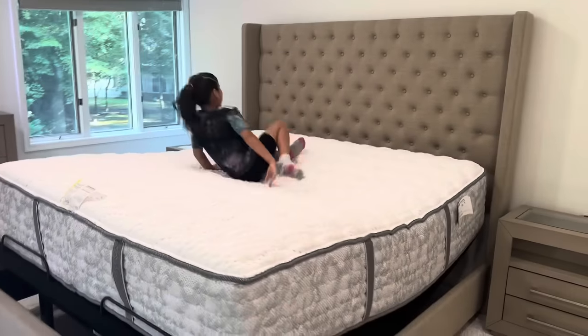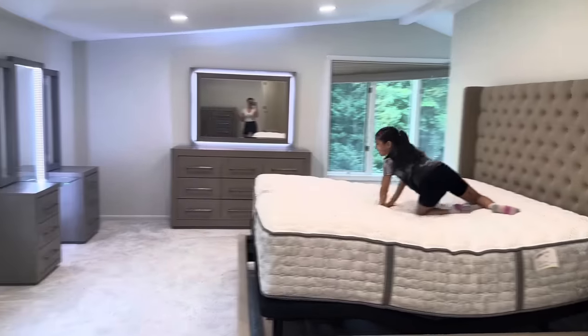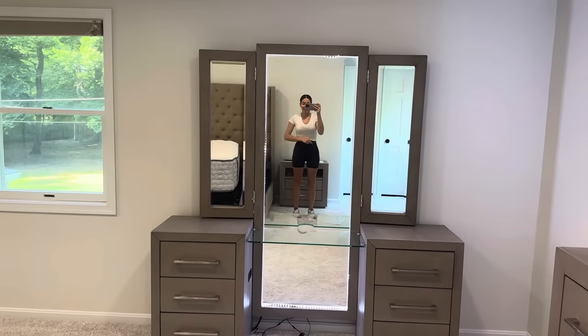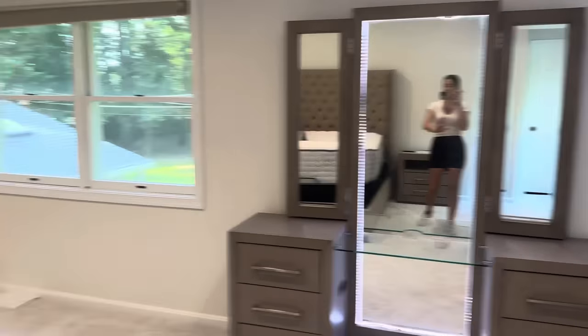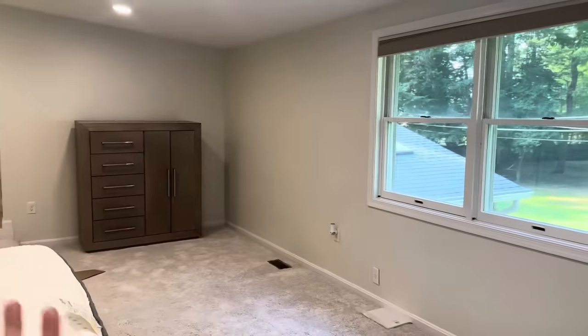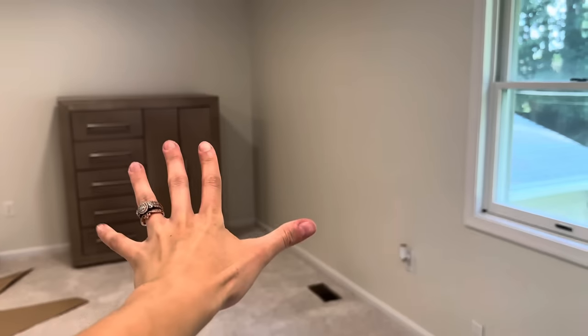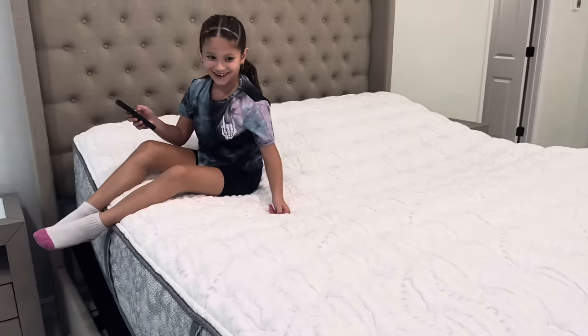Just testing out all the beds. So this is me and Dad's room. Do you like it? I like it. I love my vanity. Oh, I love my vanity. It's so cute. But Joe said that we should put it in that corner so that I can have a whole space to myself with my vanity. So I'm going to put it in that corner. And then we're going to move this, I think, over here. No, that's for the bed. I know. Yeah.